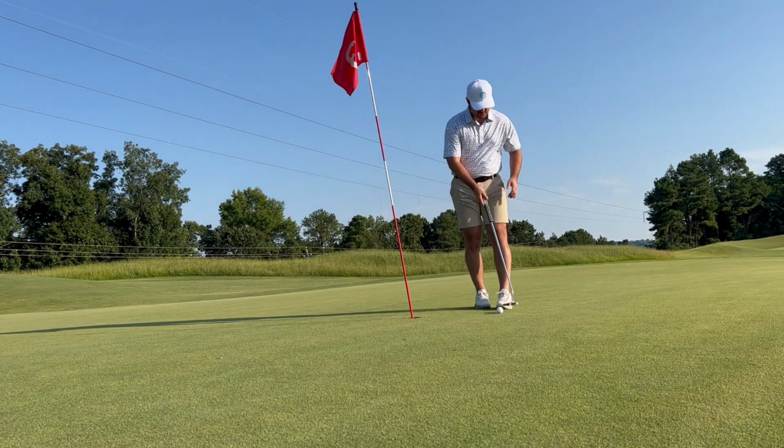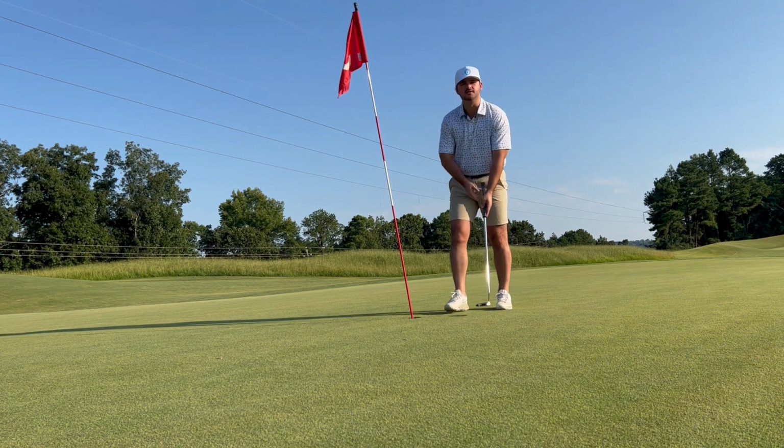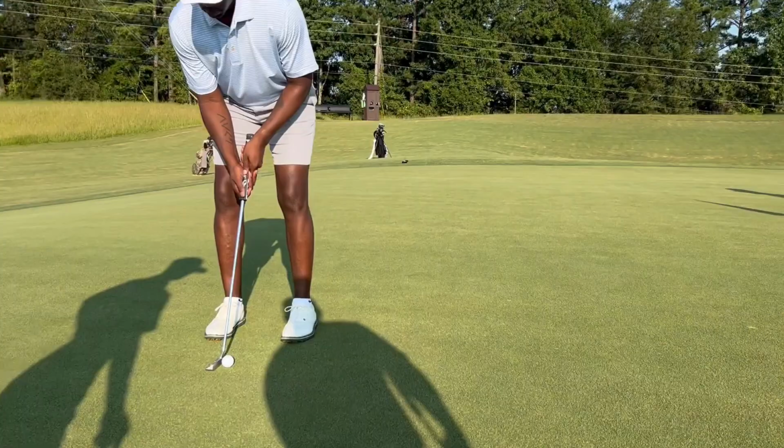Read. It's amazing how I still score the same on a par 3 course as I do on a regular course. Bogeys. Or double. This course is pretty fun.